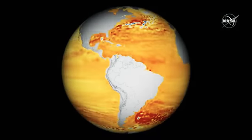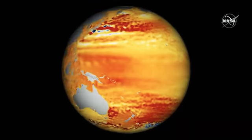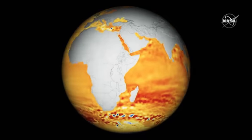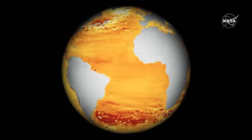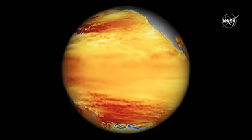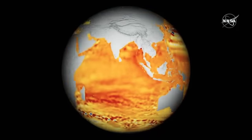And as you can see from my first animation, altimeters can tell us by how much and where exactly this rate of sea level rise is. And you can see that the red spots show us the hot spots on the globe, indicative of where sea level is rising faster, such as the east coast of the United States.